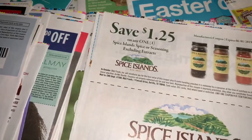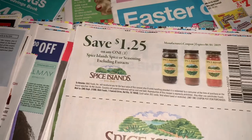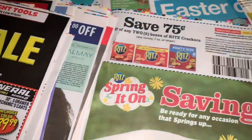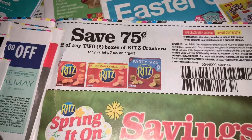Y'all get y'all some seasoning. Take these seasonings to the grocery store so y'all can start on y'all smackalicious sauce. Okay. All right. Advertising for me, love. And here's these here. You want to get those Ritz crackers. You buy two, you save 75 cents.